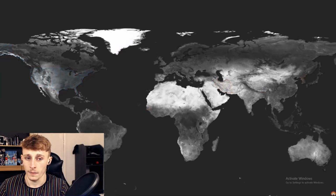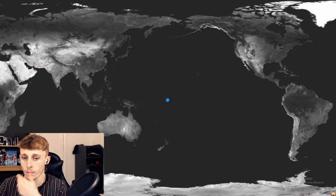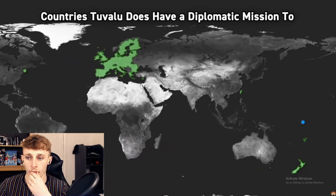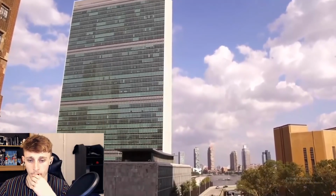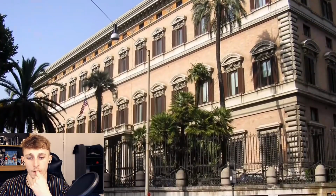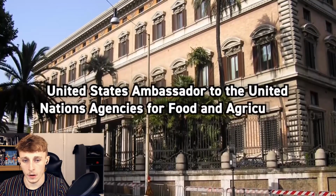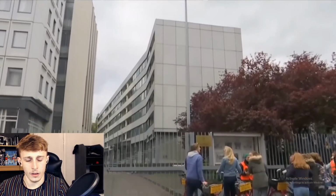Smaller, less influential countries, on the other hand, might only have a few embassies. Tuvalu, for example, only has diplomatic missions to New Zealand, Fiji, Taiwan, the European Union in Belgium, and the United Nations in New York. You see, there are embassies to non-state organizations, namely the UN and EU. You can even have embassies to agencies of the UN. There's one US diplomat in Rome with the lengthy title of United States Ambassador to the United Nations Agencies for Food and Agriculture.